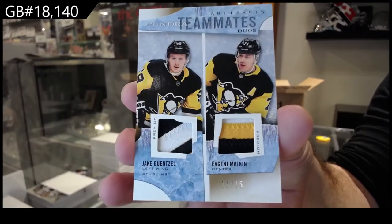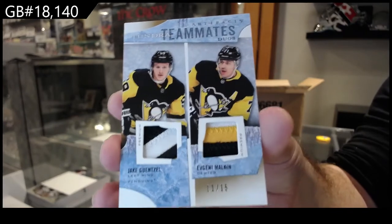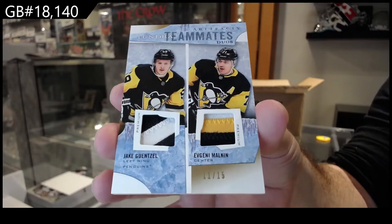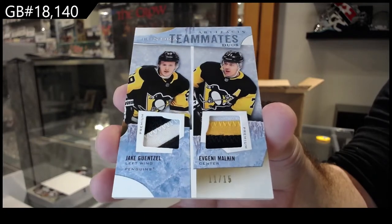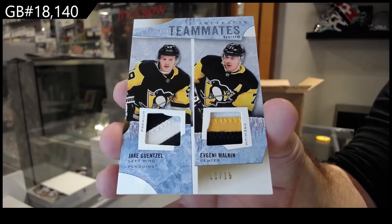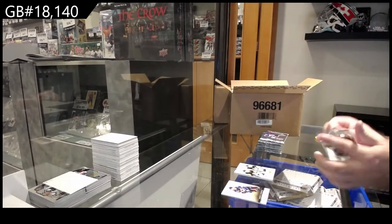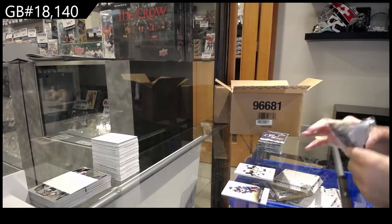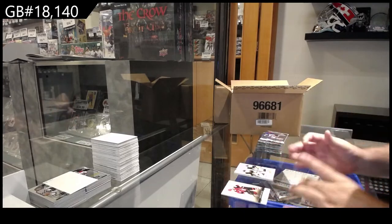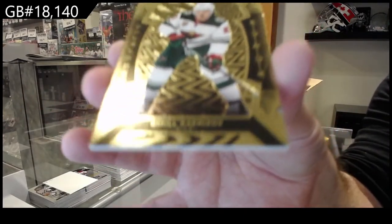Gensel and Malkin. Malkin Gensel. Yeah. We've got an Aurum for the Minnesota Wild of Kaprizov.